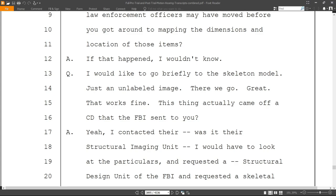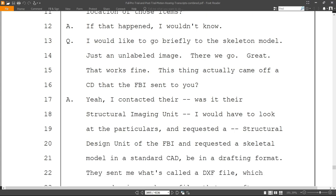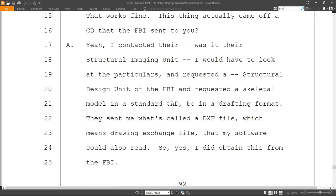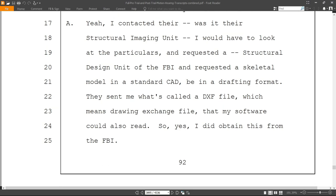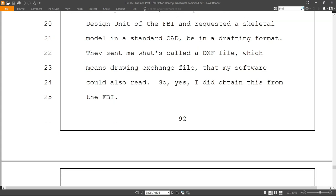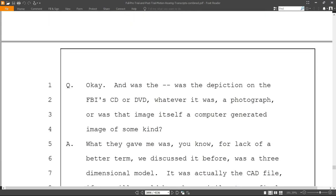I would like to go briefly to the skeletal model, just an unlabeled image. There we go. Great. That works fine. This actually came off of a CD that the FBI sent you. Yeah, I contacted their structural imaging unit and requested a skeletal model in a drafting format. They sent me what's called a DXF file, which means drawing exchange file, that my software could read. So yes, I did obtain these files from the FBI.